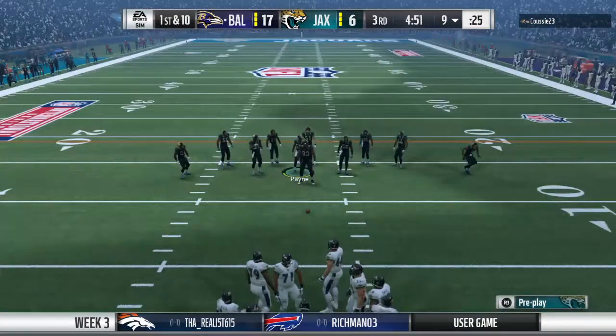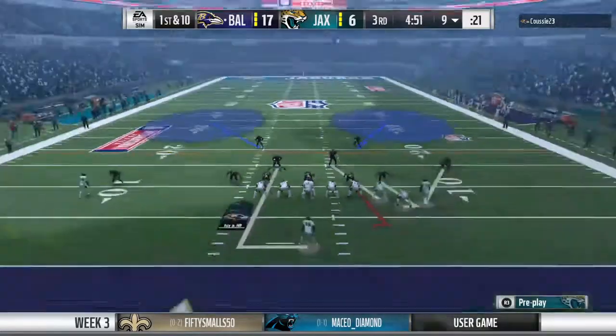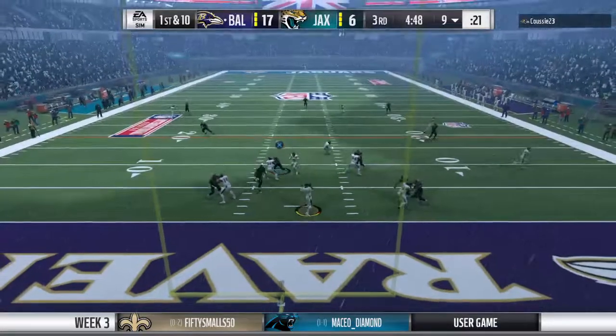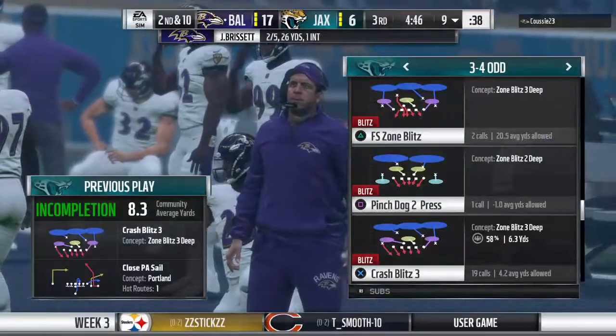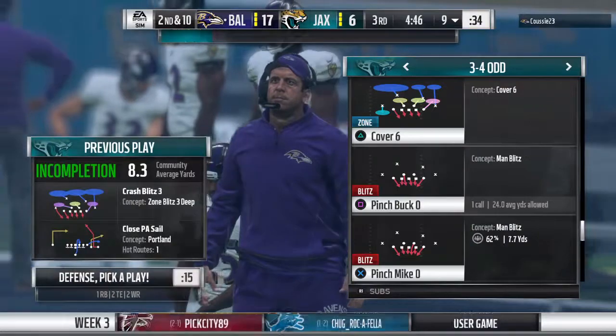Not great starting field position here for the offense. Now a play fake here on first down. And incomplete, a drop there in the middle third of the field. That'll bring up second down.